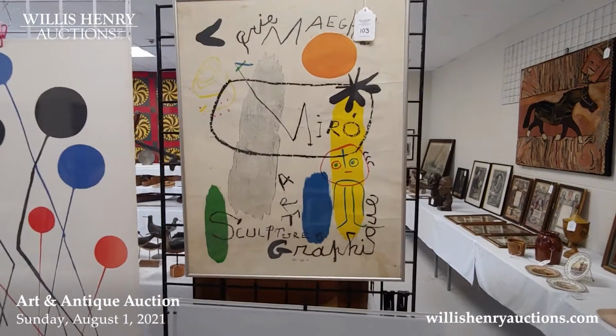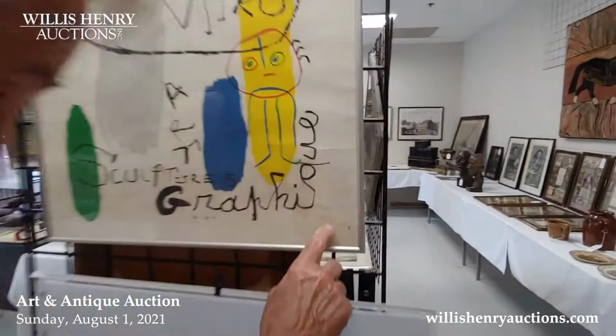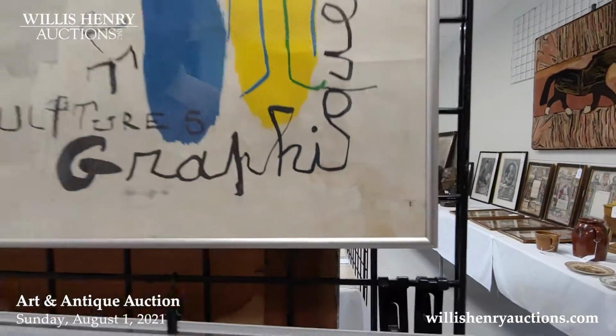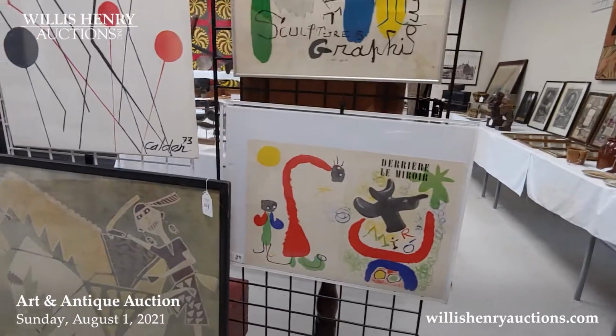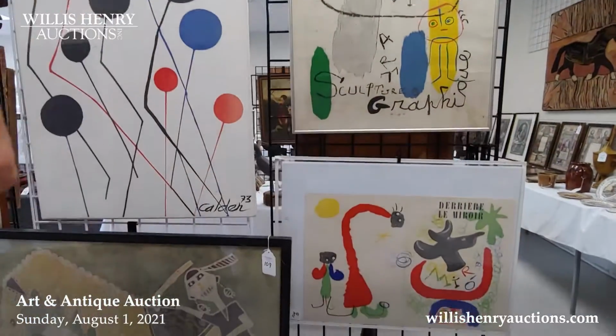Yep. This is Miro. This one's signed in pencil down here, Miro. And this came from an exhibit of his. That's a poster, and these are programs. There are two of these, Miro.